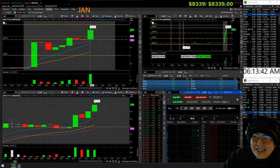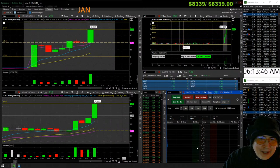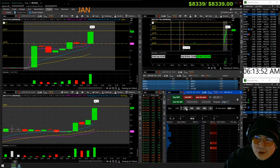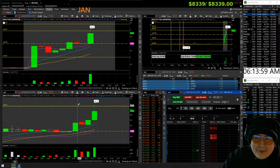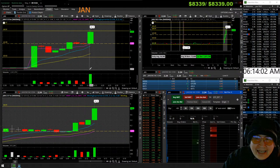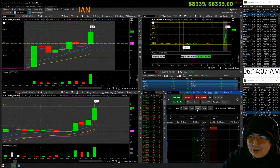The 5-minute candle's getting a little overextended. This is all money right here. Definitely money. There it goes. Look at that. I'm going to have to get in. If it goes over $5, I'm definitely going to have to get in this. I don't want to, oh my gosh, man. Look how it got rejected right at $5 here. I think this could be the top for the day, actually, which is troublesome.